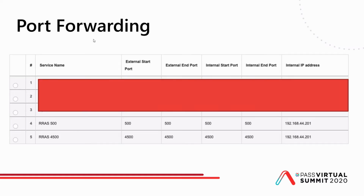The last thing I'm going to talk about here in regards to my router is port forwarding. I just mentioned that we had the route table that would take any network traffic that needs to go to 10.44 and send it to the IP address of my remote routing access service. Well, that service runs on the following two UDP ports. This is port 500 and port 4500. So what this means is whenever Azure network traffic comes into my static IP in my local network, if it comes through these ports, it's going to get routed over to my remote routing access service.